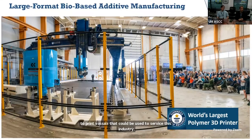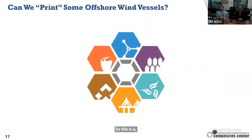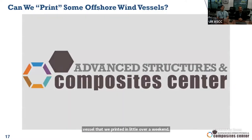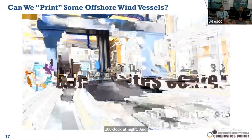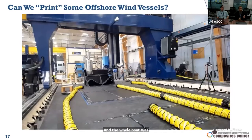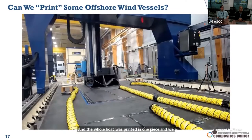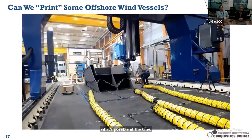So I'm going to show you a little video of the very first vessel that we printed 3 years ago using this technology. This is a 25-foot, 5,000-pound marine patrol vessel that we printed in a little over a weekend. We started printing on September 19th at about 10 o'clock at night, which was a Thursday, and finished on Sunday night at 10:15. The whole boat was printed in one piece, and we didn't stop for 1 minute. That was a demonstration of what's possible at the time. You can Google that and see the videos later if you're interested.